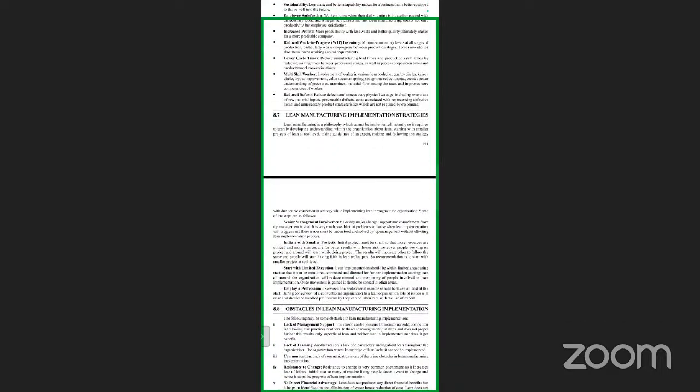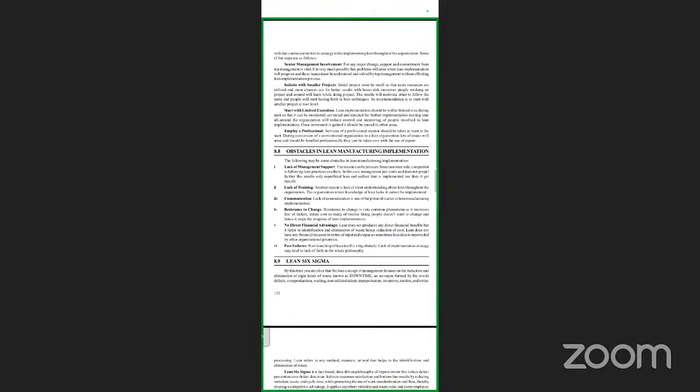And there are different strategies for the implementation of lean manufacturing. That is senior management involvement, initiate with smaller projects, start with limited execution, employ a professional. And there are certain obstacles in lean manufacturing implementation. There are lack of management support, lack of training, communication, resistance to change, no direct financial advantage, past failures.